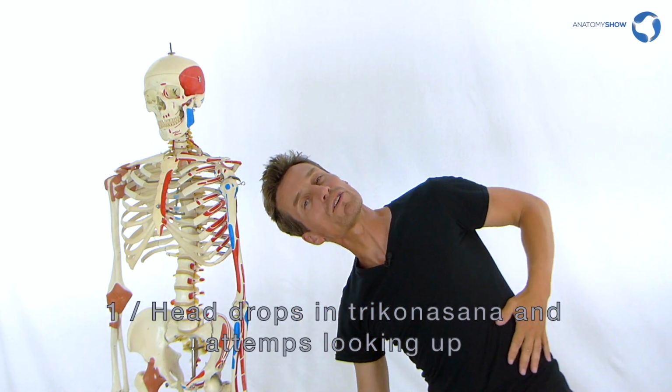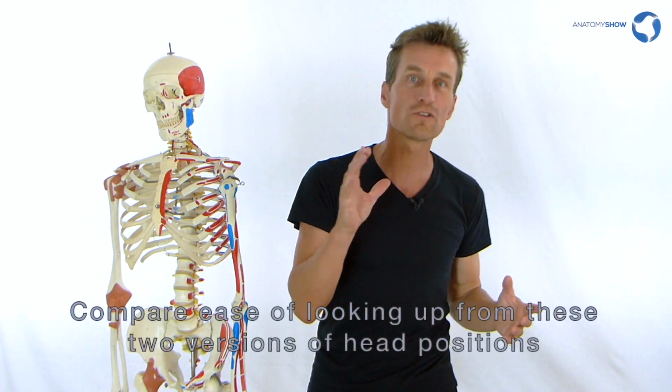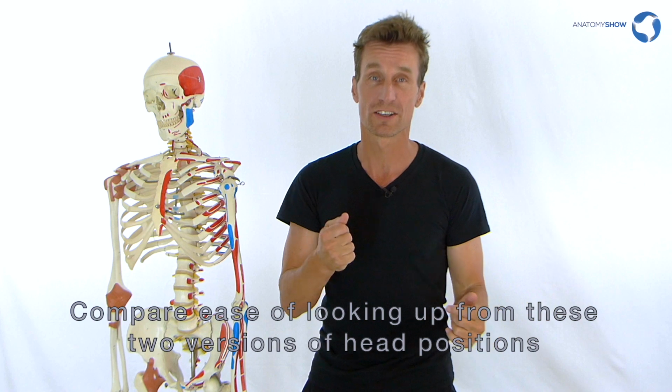Option A, or the first way I like to try, is simply Trikonasana and just really noticeably allow your head to hang a little bit with gravity and then try looking up. Feel how restrictive this can be. Second option then is that you actually purposely bring your ear or your whole head more in line with your spine, slightly higher up, closer to the top arm. And then look up. Notice how this changes the easiness, the ease and the feel of you being able to rotate and how far you can rotate.